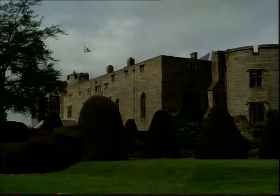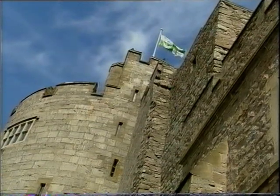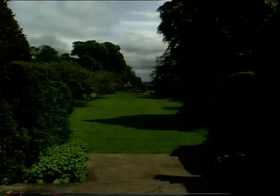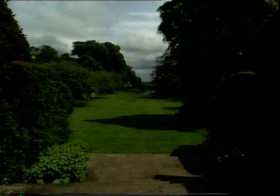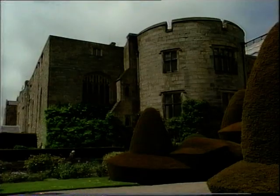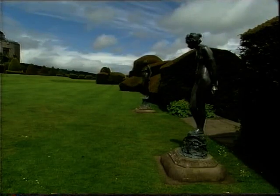Chirk Castle is one of the surviving, really great medieval border castles that defended the border between the marches between England and Wales. And it looks like it, with chunky towers with battlements on them, echoed in the garden.